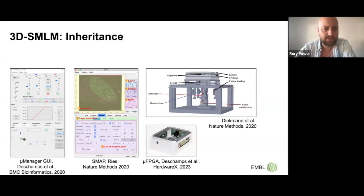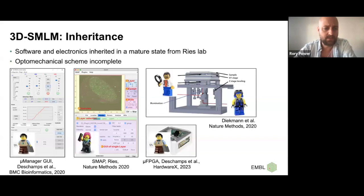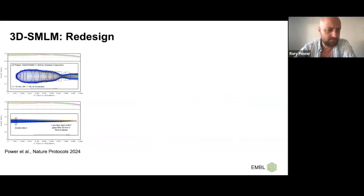The one thing that really was not so well defined was the mechanical and optomechanical side of things. I managed to dig this CAD rendering out of the supplementary information of a paper, but the area was a little more up in the air. So I embarked on a full design of the system from scratch. I did a lot of optical simulations, simulating a lot of objective lenses from patents and so on, just to come up with a few ideas of how to build a nice system.